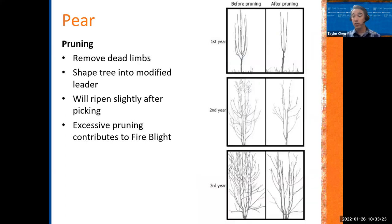But pruning pears is actually really important, because it's going to help with the overall production of the fruit. You can see in the image on the right, there's the before pruning and after pruning. What you're doing is creating a co-dominant stem. Some trees have a dominant stem, where it's one main trunk that goes right up to the top of the tree. We do this with pears where we select three co-dominant leaders that we can use to be the main structures for the pear tree.